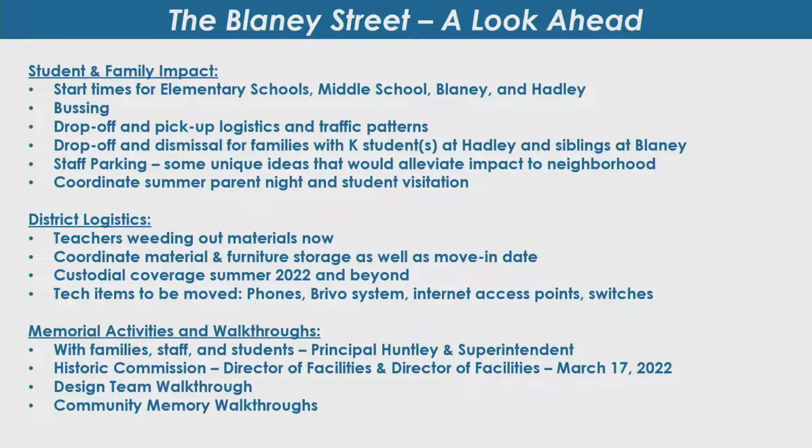And then we have all kinds of activities to plan with family, students, and staff. The Historic Commission is going through on March 17th. We're going to do a design team walkthrough and community memory walks. I've had some people reach out to me and say, I went to Stanley when I was younger. Do you think you would open it up to the community? And absolutely, we would.